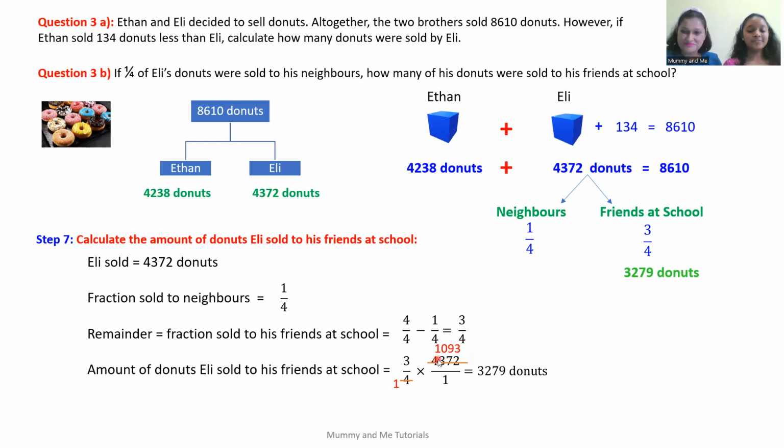And what do you do next? 3 multiplied by 1,093 will give you 3,279 donuts. Wow. So this is the amount of donuts that Eli sold to his friends at school. So he sold 3/4 of his donuts, and it worked out to 3,279 donuts. What did the question ask us? How many of his donuts were sold to his friends at school? So did we answer the question? Yes, we did. The answer is 3,279 donuts.